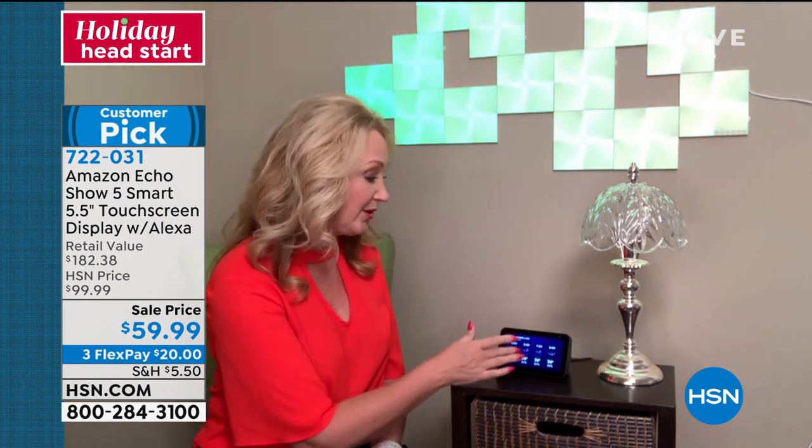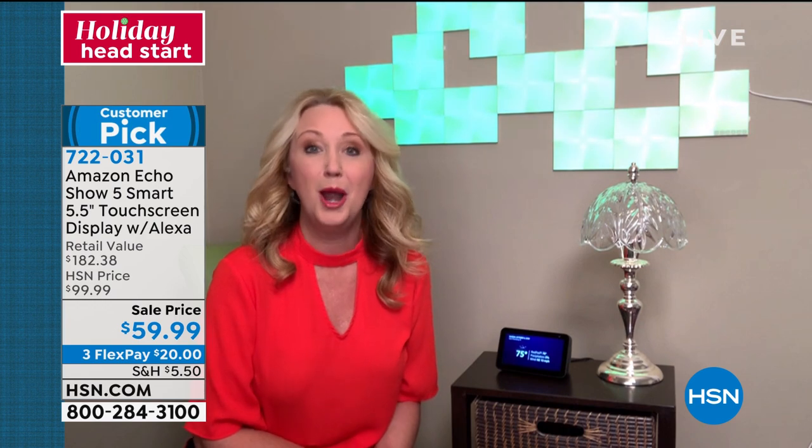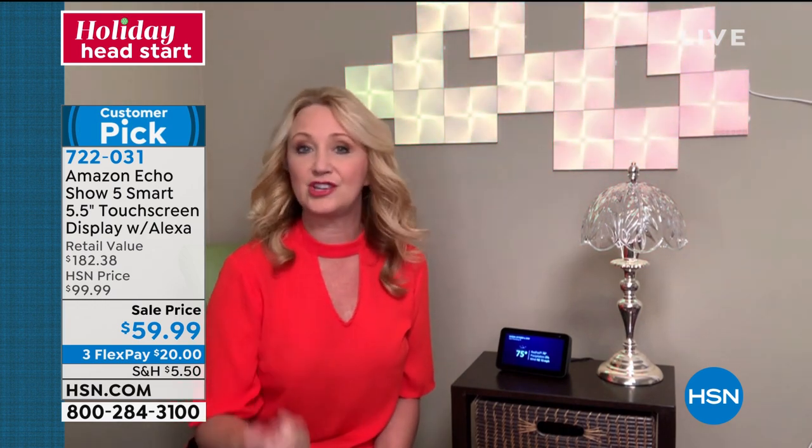It has a touch screen, so you can literally touch it and interact with it if you wish. If you swipe from the side, you're going to get some different ideas on how you can use your brand new Echo Show. But there's so many different things. You can watch HSN, watch QVC. You can see our shows.